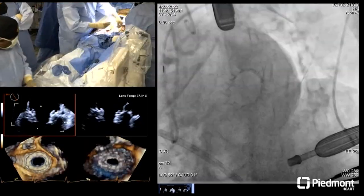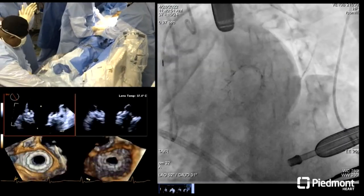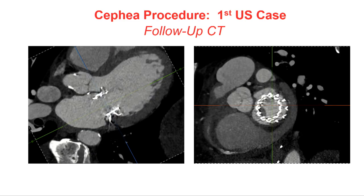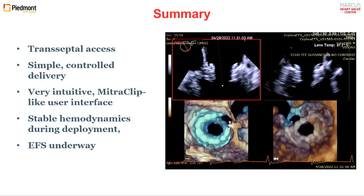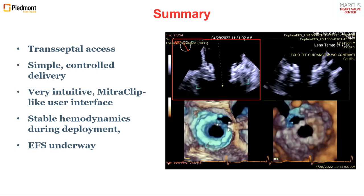Nose cone's pulled back. This is just the short axis. This is a 1 month CT scan. This was the first case in the US as part of the EFS study. Patient continues to do well. So transseptal access with Cephea valve, simple control delivery, very intuitive.